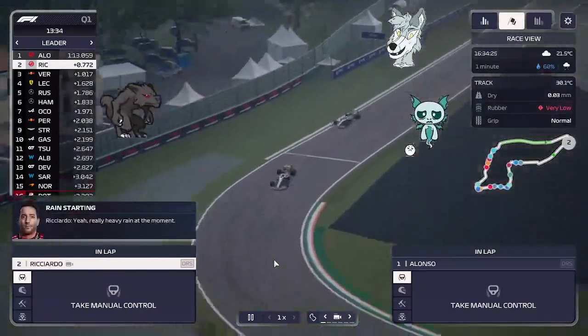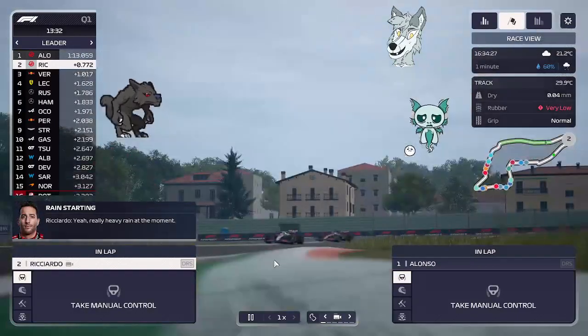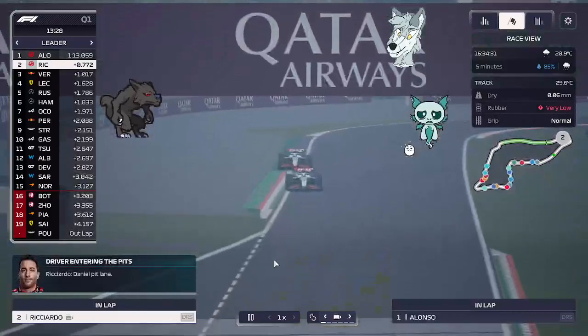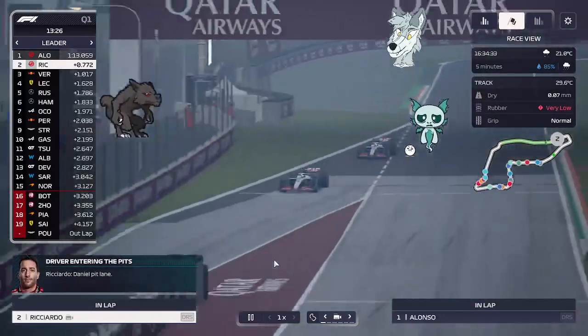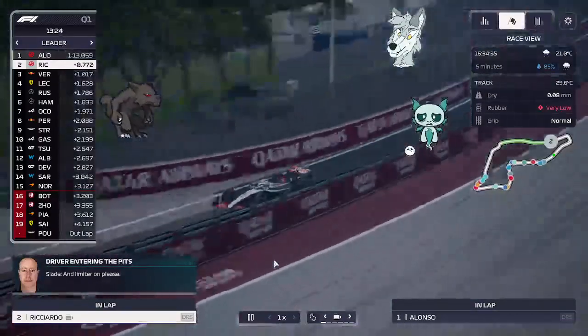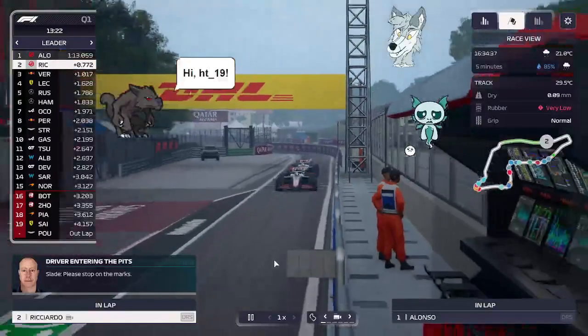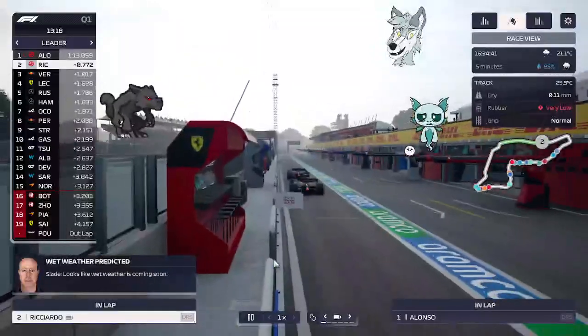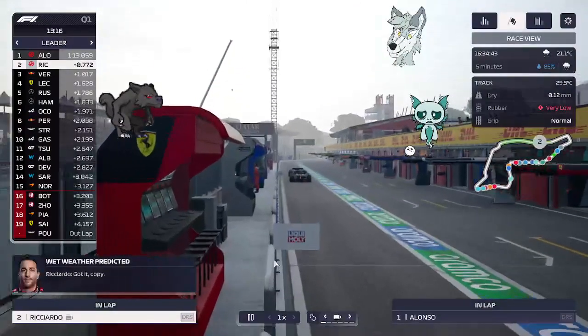Yep, here comes the rain. Yeah, really heavy rain at the moment. Okay, understood. Turn your pit lane. And limiter on, please. Please stop on the marks. Let's see. Pass 1 and 2 just hard to dis.